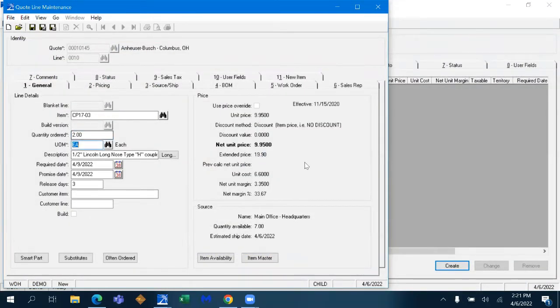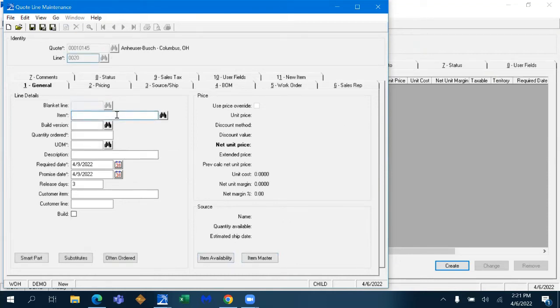As soon as you hit in the quantity, it prices it up. If you notice, it puts in bold the price. Your eye is trained to go to that right away. So you can say $9.95, you got 7 in stock. And the customer says, hey, that's fantastic. They also want some fuel hose ferrules.